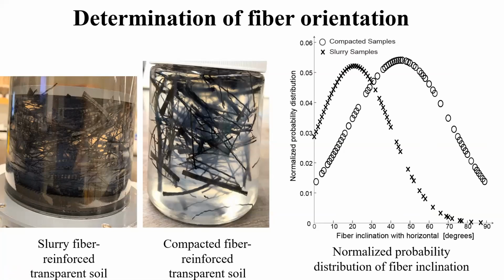This shift in the normalized probability distribution chart to the left in slurry samples confirms that the majority of fibers are oriented in the horizontal direction when prepared using the slurry method, whereas they are oriented in random directions when prepared using the compaction method.